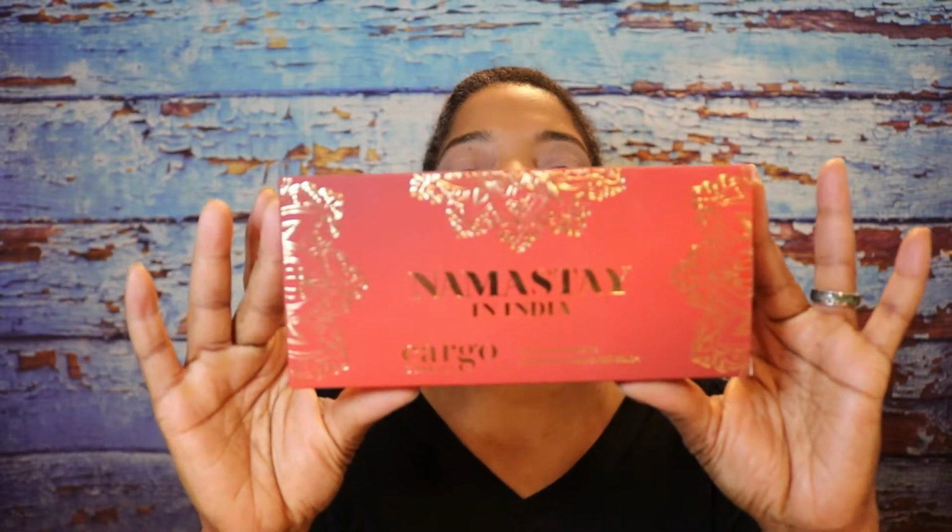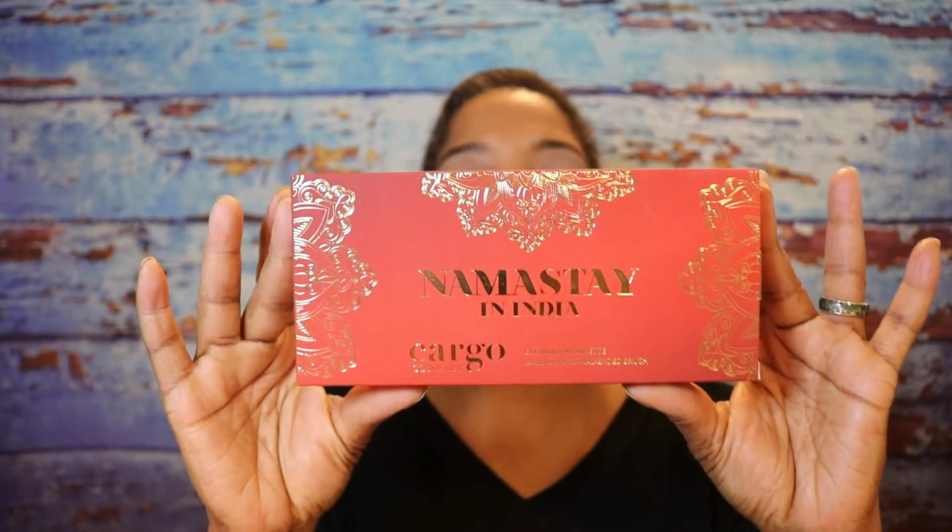So I was at TJMaxx again, and I ran into another palette. This palette seemed very interesting to me. The packaging was very interesting as well. The name of this palette is called Namastay in India Eyeshadow Palette.